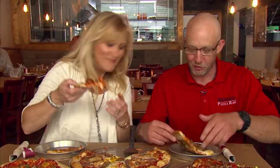That's nice. I love the consistency of the crust. It's a thin crust, but it holds all the toppings on, and it doesn't slide off. It's not like a two-hand piece. It's piece perfect. It's ladylike too. Exactly. That's what I like about it.